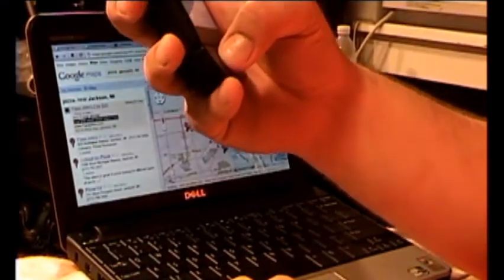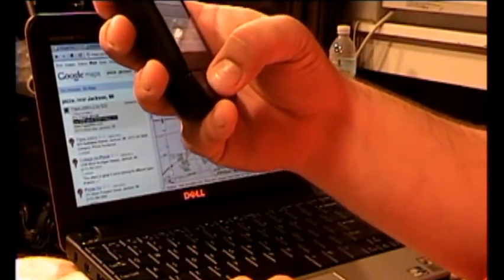Can you put like a whole entire book in there? Well, it's probably limited to whatever the buffer size is for copying and pasting. But it's pretty cool stuff.